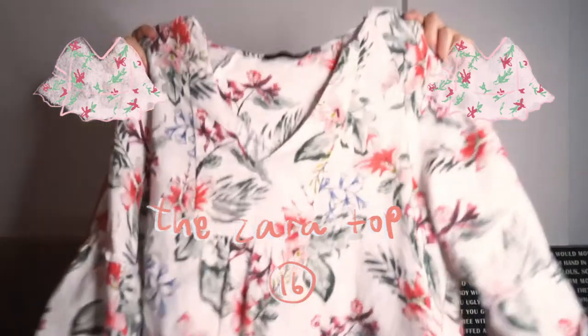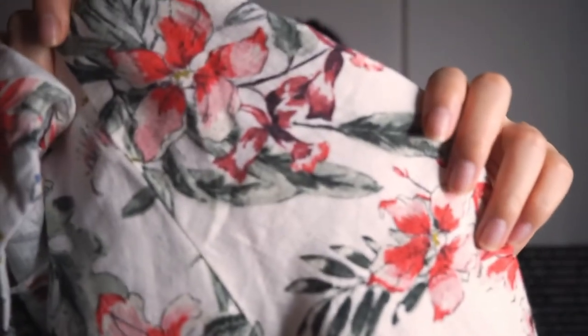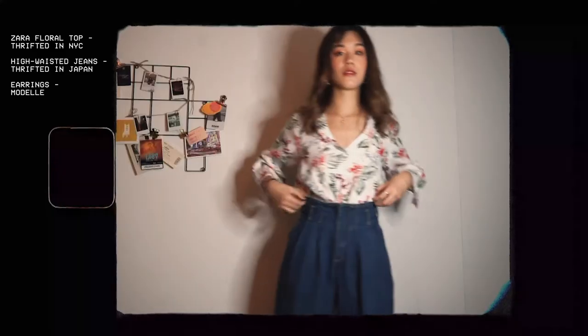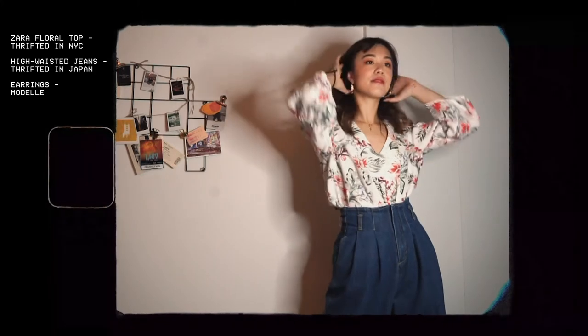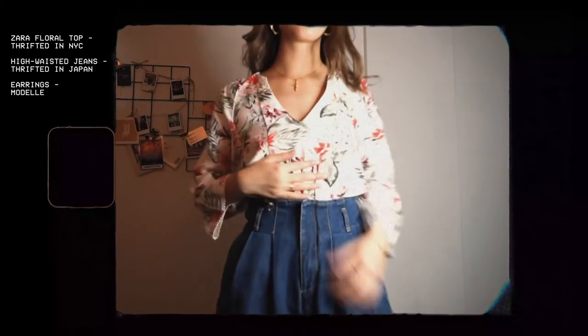We took a short commercial break from flowery floral tops, but now they're back. So here we have this top from Zara that I thrifted in New York. It was like $8 or something like that. Look at the floral detailing. Very nice, pastel-y kind of cool tone, and I really liked it. This is totally not my style, but I fell in love with the pattern. I paired this with my thrifted jeans from Japan. Because of the waistline, I wanted to tuck all the fabric in and give myself a little bit more shape.